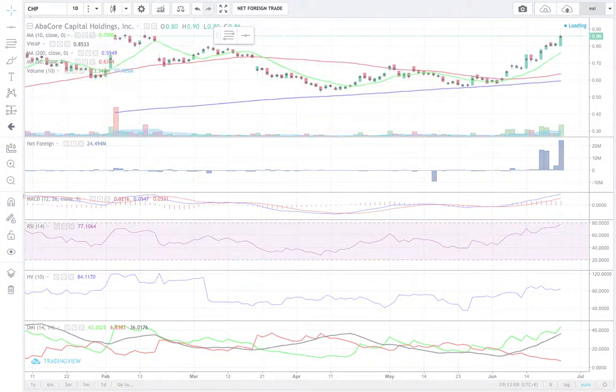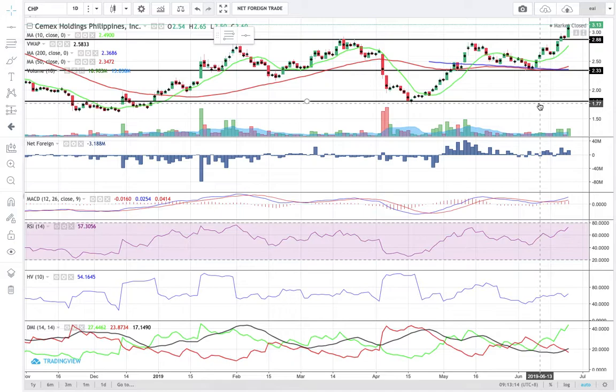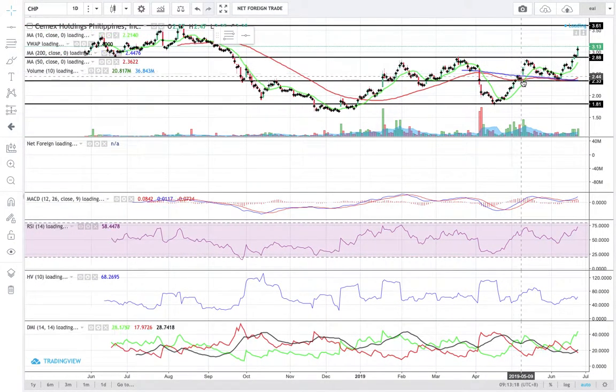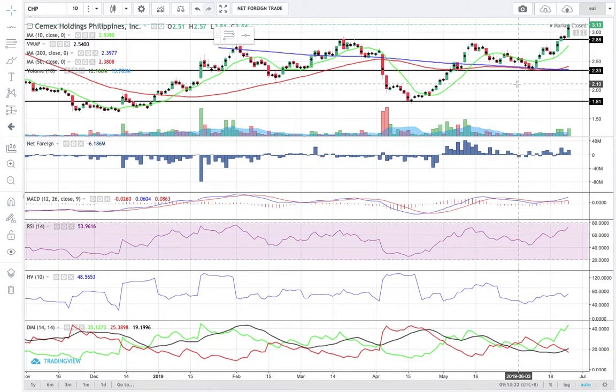Let's talk about CHP. CHP closed above 3.13. Okay, 3.13, and support is at 2.88. Resistance is at 3.61. I am also seeing a perfect bullish alignment among its three simple moving averages. MACD is still moving above the signal line. RSI still has more space, a few more steps to take before it touches the classical overbought level.